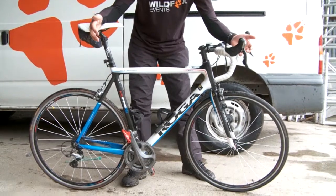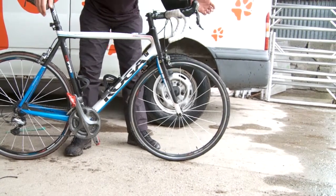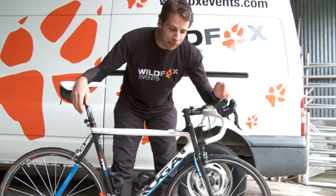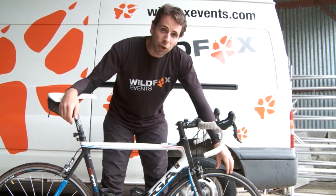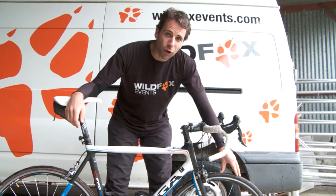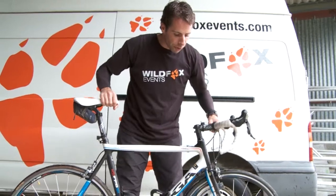If you've not ridden it for a while, make sure that the tyres are pumped up okay. You're looking at 50 to 60 PSI if you're on a mountain bike, maybe 100 to 110 if you're on a road bike. If your tyres are too soft, it will make it harder for yourself out there and you might puncture.